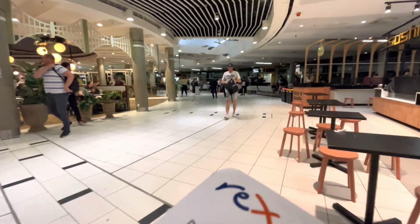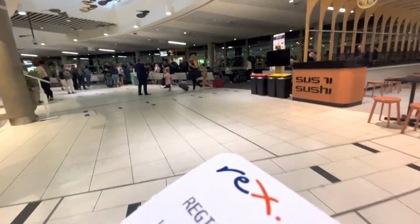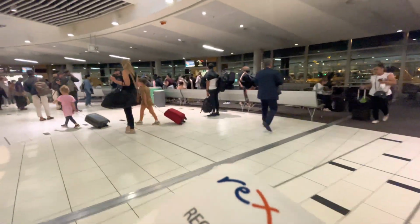A couple minutes late to priority boarding, but that's okay because we can still use the priority lane. Assuming there is one, actually.